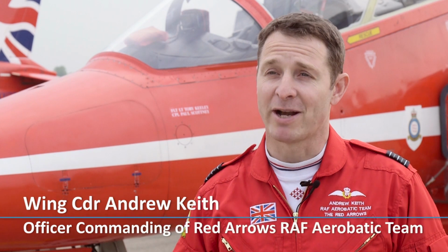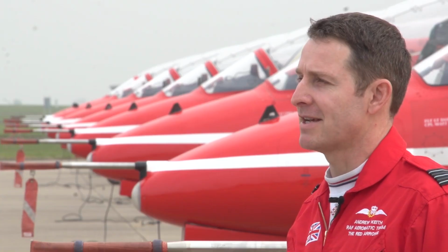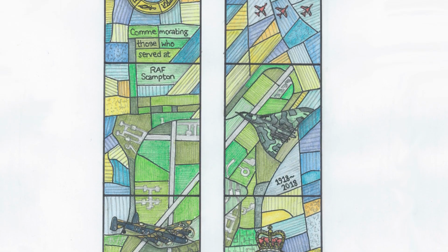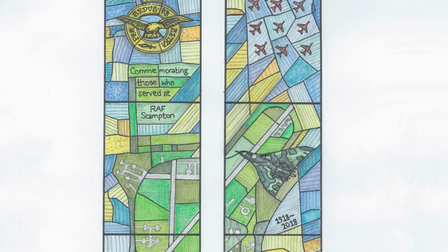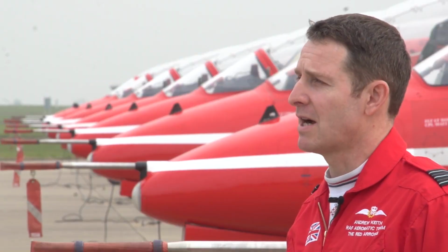We are honoured to have the Red Arrows' Diamond 9 represented alongside such iconic aircraft as the Lancaster and the Vulcan in the RAF commemorative stained glass window in Scampton Church. These aircraft played such a pivotal role in RAF's history and operated from the very hangars the Red Arrows use today. RAF Scampton is one of the oldest RAF stations.